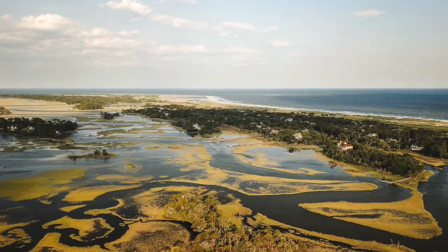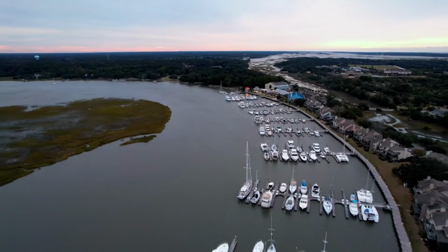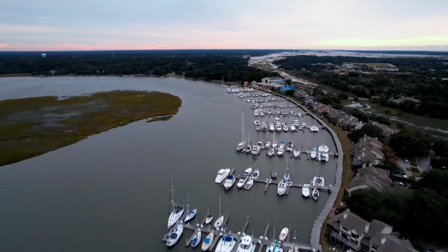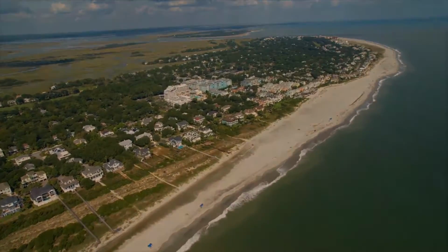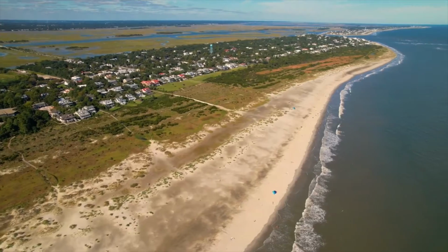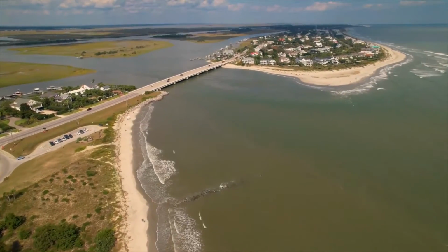It is also possible to find a property with a dock on the river, and there are numerous marinas in these areas with boat slips available. The beach towns have condos and single-family homes for sale and rent, and most of them also have fractional ownership vacation homes available. This may be a good option for you if you're planning on vacationing near Charleston for part of the year, and I will put a link for fractional ownership homes and beach homes for sale below.